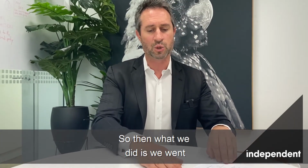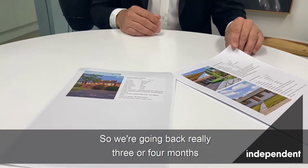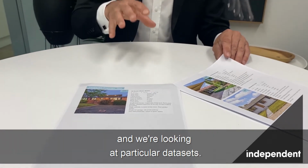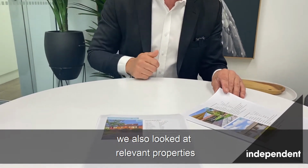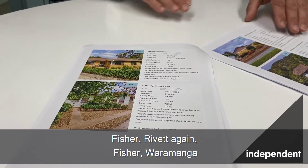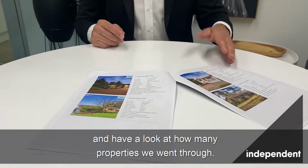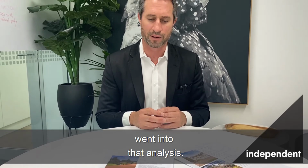So then what we did is we went and looked at the most recent sales data. So we're going back really 3 or 4 months and sometimes just results obtained a week or so before we met this client. And we're looking at particular data sets. For a start, although the property was in Warramanga, we also looked at relevant properties in Weston, Rivet, Fisher and Warramanga, and have a look at how many properties we went through. A number there, probably 11 or 12 properties went into that analysis.